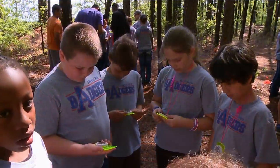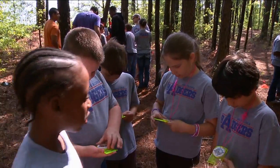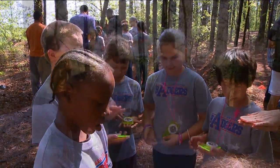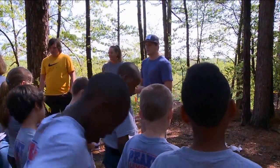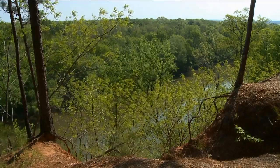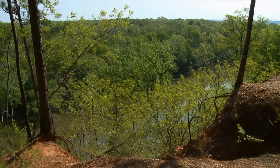I like just the nature and the beauty of all the trees. And I learned a lot about the compass and how many years or weeks that it takes to decompose. Yeah, when you leave trash, huh? Mm-hmm. And it's just beautiful out here. Especially that overlook of the river, right? Mm-hmm.